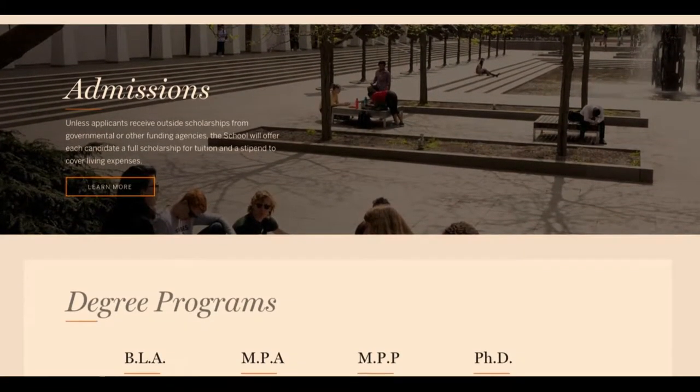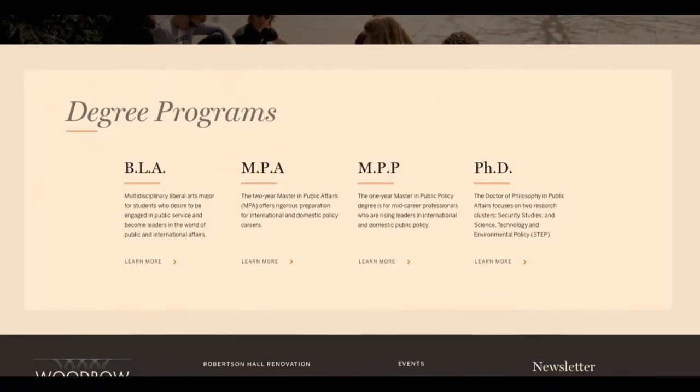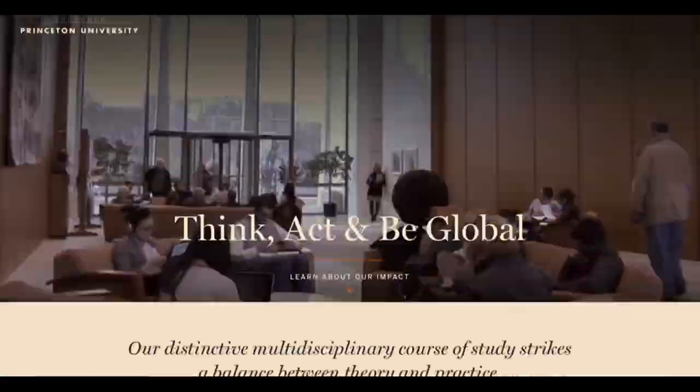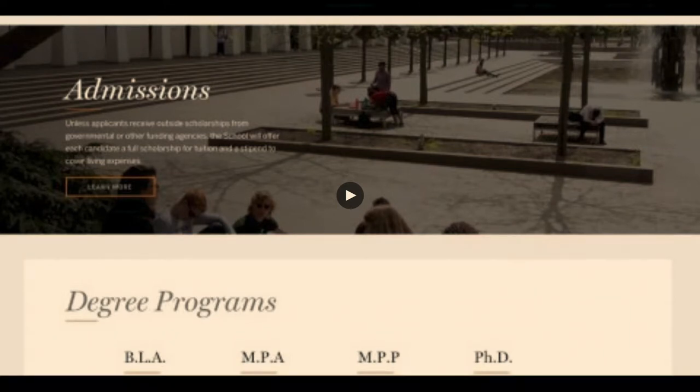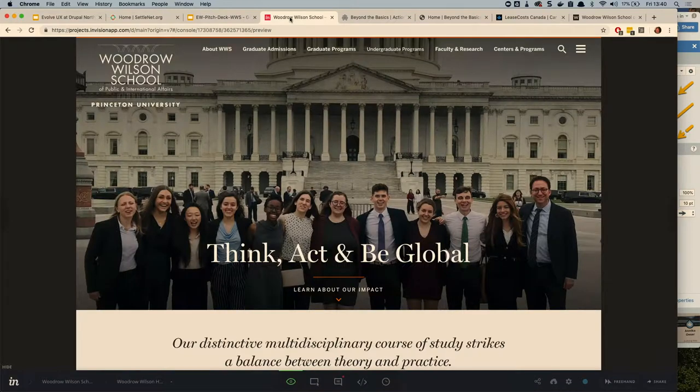And then at the bottom we had more generic information that, you know, a first-time user might need to find coming in. So we took the content that they already had on their website and we just formatted it a little bit differently so that it could reflect their goals.